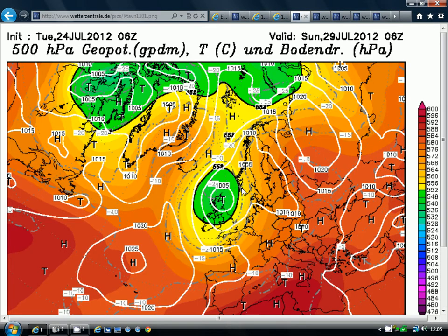Quickly looking through the charts from Weather Central to see how this is working out in terms of weather. This is the situation for Sunday the 29th of July. We can see we've got low pressure here to the north of the British Isles. Whether this hot weather breaks down in thunder or whether it's just going to generally turn cooler with a cooler wind getting up and gradually dropping those temperatures away, it's still a moot point.